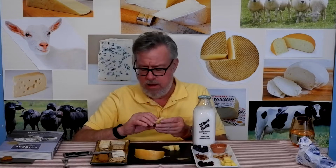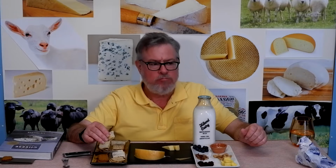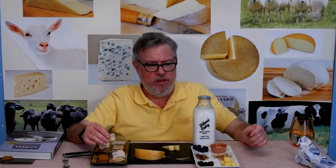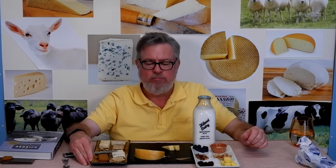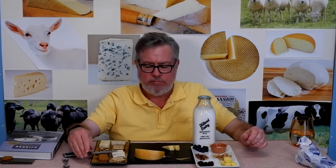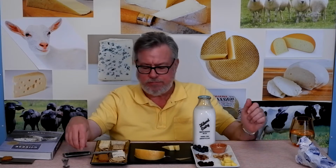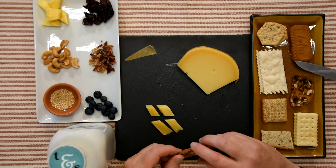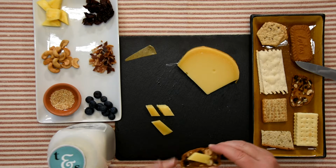So I'm going to try it on a piece of rye bread. The rye is a strong flavor, but the cheese has no trouble keeping up with it and competing. Creamy, buttery, all the dairy notes are in there, and quite a bit of salt. And it's good. I like salt, even though my doctor doesn't. So I'm going to put it on this weird cracker with nuts and fruits in it. Let's see how that goes.